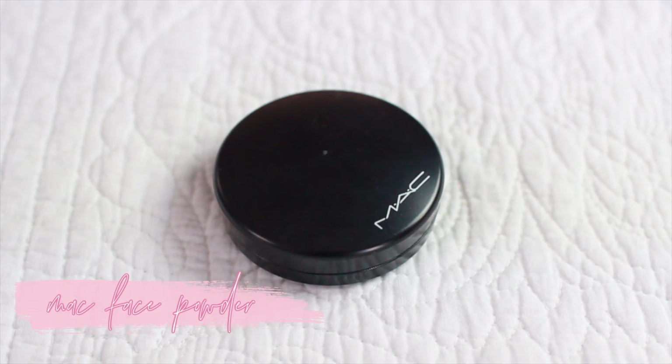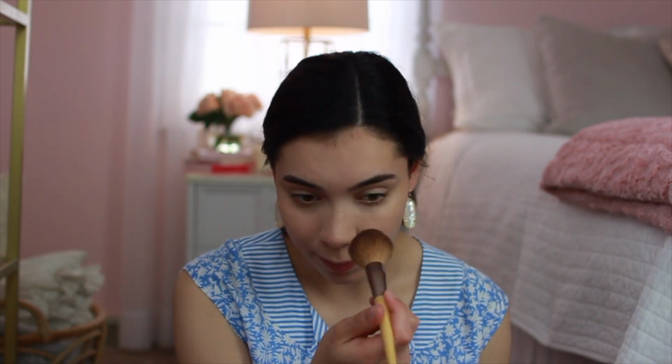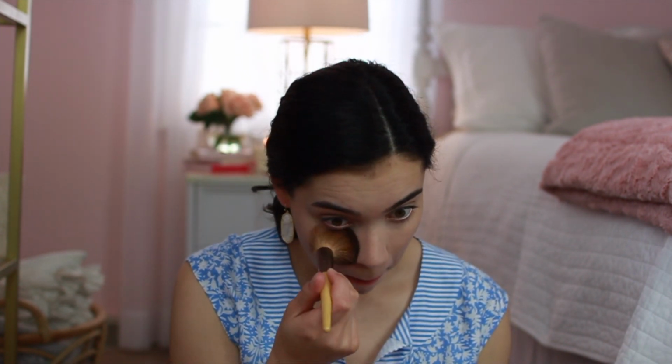Then to set everything, I'm going to use my MAC Mineralized Skin Finish Natural Face Powder. And I love this stuff so much. I used to never spend this much money on face powder. I would use my Maybelline Fit Me or the Rimmel Stay Matte, which are both really good drugstore powders if you're looking for one. But I got this on a whim, I think.